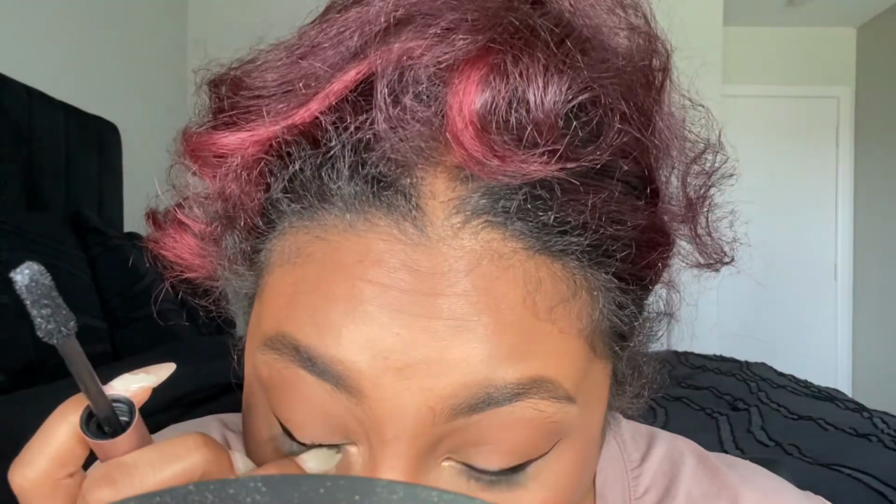Now I'm going to go in with my mascara. This is the Lash Paradise by L'Oreal, and I'm just going to get those lashes. But as you can see, my mascara tried to take me out the game, okay? And yeah, I had to get it together. So now I'm just going to go in with a thin layer of the mascara because I am putting on lashes. So I'm going to go ahead and do that off camera.